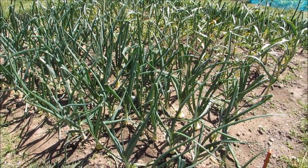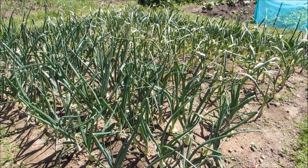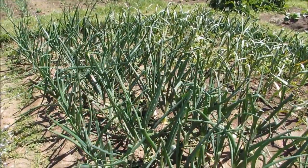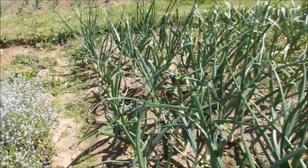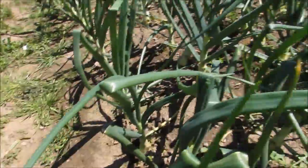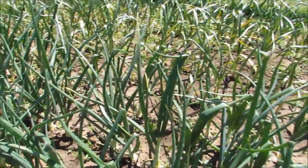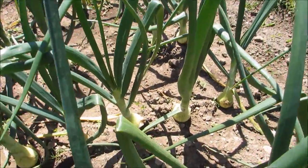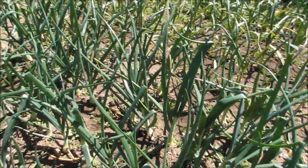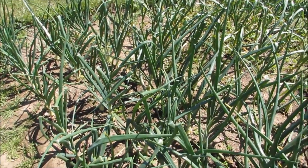So they'll be all right. They've got a few more weeks to go. And they're beginning to get a little bit brown on some of the tips, so that's a good sign. Well, for me it is anyway. The tips start to go brown and then they start to fall over, and that's as big as they're going to get. But I mean, I could take them now and they'd be big enough, but I'd rather just leave them to grow a little bit bigger. Well, the bigger the better, isn't it? Anyway, I thought I'd have a chat about that.